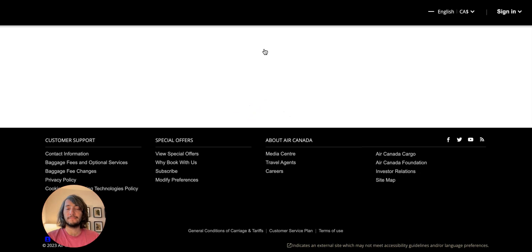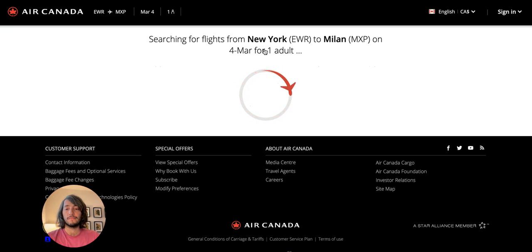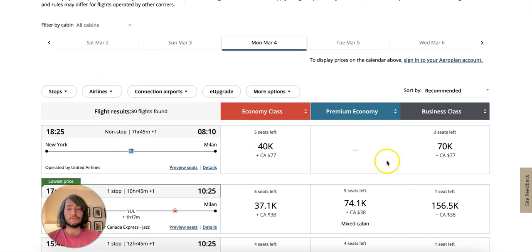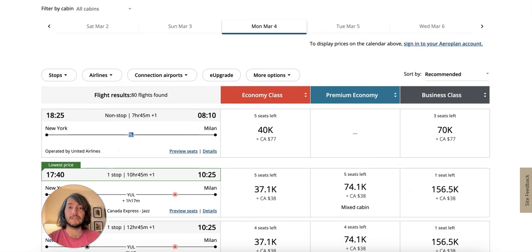Wait for it to load a bit. In the meantime, I'll close this. Okay. So yeah, 70K, there's 3 seats open. This is business class. For those of you that might not be familiar, business class is lie flat seating, good food, priority boarding, and so on. The most important part of all of that is probably the lie flat seating and probably the lounge access, assuming you don't already have a lot of lounge access with other credit cards and things like that.